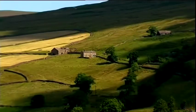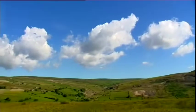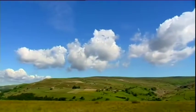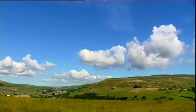This is the North Pennines, Upper Weardale, Teesdale, Allendale, Swaledale. There are those who call this area England's last wilderness. It certainly looks wild enough and empty enough and beautiful enough.